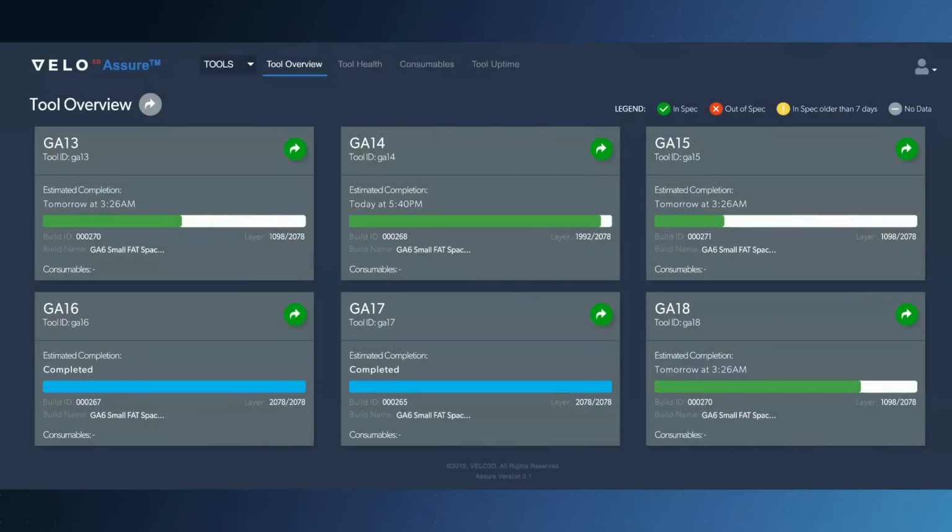So this is just a quick look at what's on the screen here. This is our Assure software. This is just showing that there are 6 machines in their various states. But if you click on that little green arrow on any one of those, it goes into more detail as far as what's going on in that printer. And then when the build's done, you can generate the report and see all sorts of really easy to digest information that quality assurance groups and receiving inspection groups are having a much easier time looking at than 10,000 line items of text.